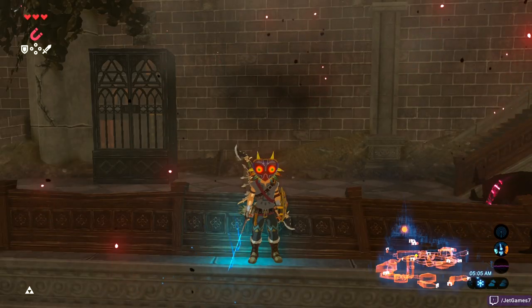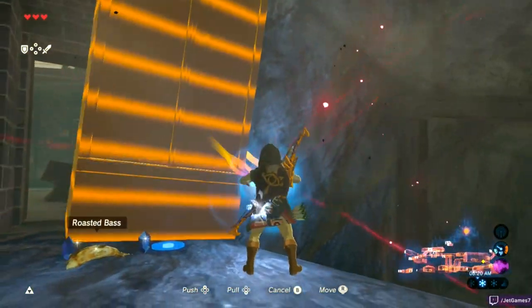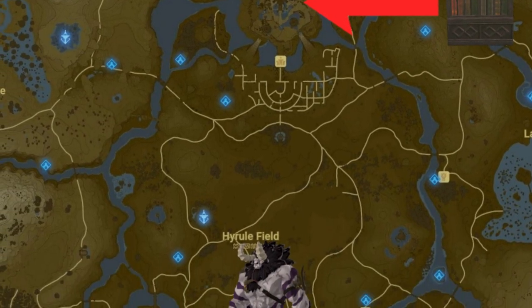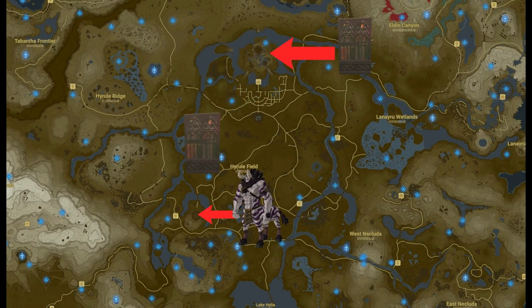To prove my point, I asked myself, can I beat a Lynel with just a bookshelf? The first part of this challenge that we need to overcome is actually getting the bookshelf to the Lynel. There are only three bookshelves in the entire game, and they're all found inside of Hyrule Castle. With our target being the Lynel inside the Colosseum ruins, we'll need to take the bookshelf out of the castle and bring it all the way down to the Colosseum.